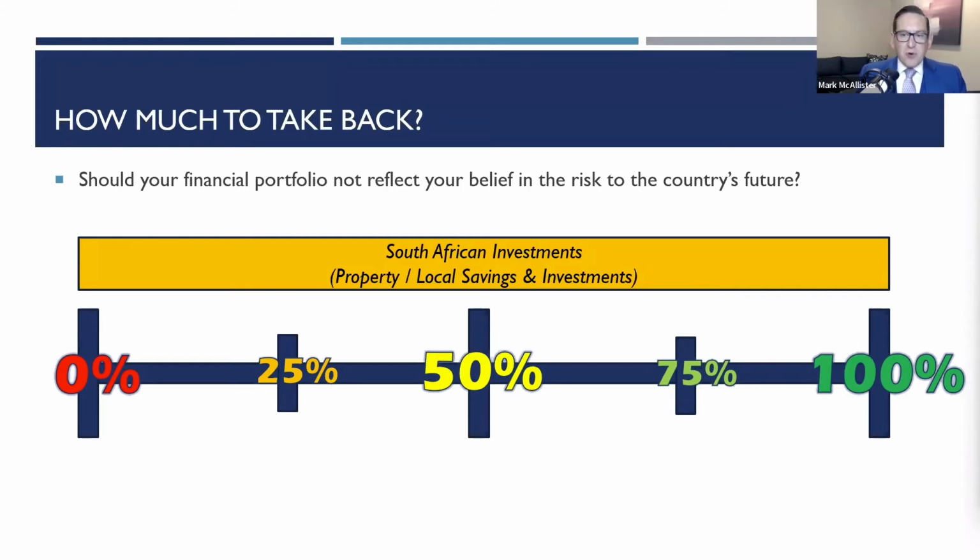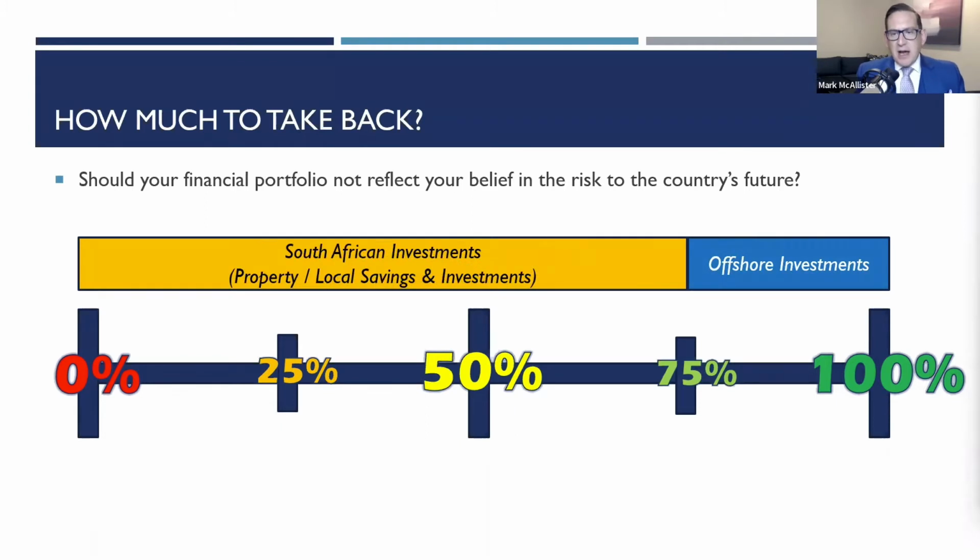If everything you own, from property to savings to investments, and you believe that the future for South Africa is like Singapore, then great. Match your investments to your gut feel and your belief for the future. If not, though, if you've maybe got a little bit of a nagging doubt, maybe that voice on your shoulder, as it were, saying maybe not 100% sure, how much should you potentially keep out of the country, offshore?